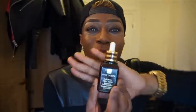So I really like using that Advanced Night Repair, and last time I bought the 30ml, and I decided to buy the 50ml this time, because I felt that I'd get more value for my money and it would just last as long, and you don't really need that much.